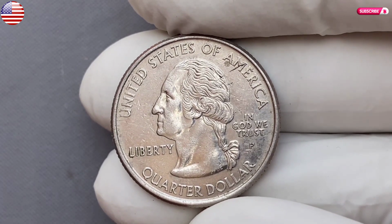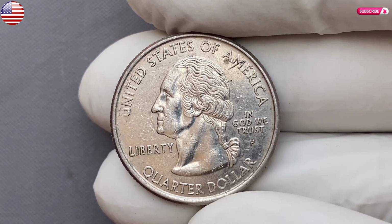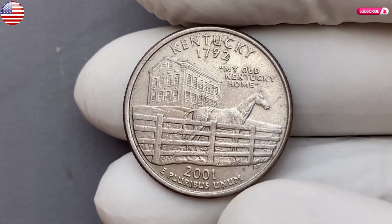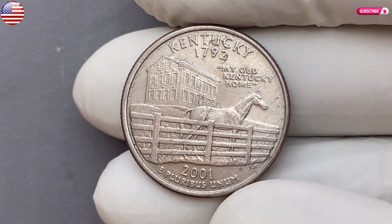Now let's talk about what really makes this quarter stand out: minting mistakes. While the US Mint aims for perfection, sometimes errors sneak through the cracks, and for collectors, those imperfections can be gold. Quite literally. Let's break down some of the most sought-after errors on the 2001 Kentucky quarter.